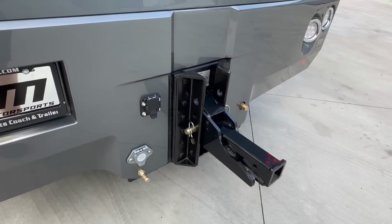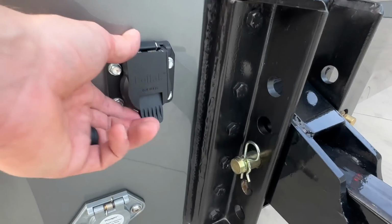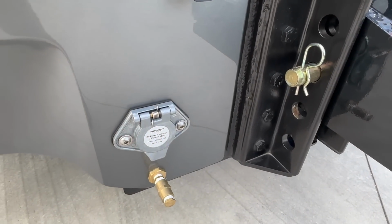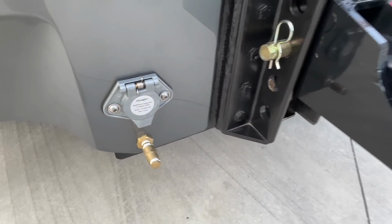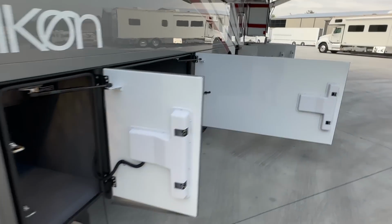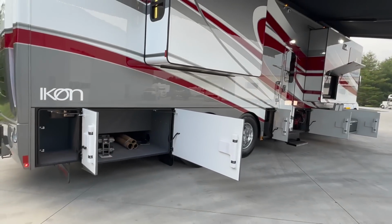The little black plug there at the top left is your 7-spade plug for your trailer or your tow vehicle. It's already pre-wired with the Voyager camera if you want to put a camera on the back of your trailer or back of your vehicle or whatever. And this is for like a tow vehicle. If you got Air Force One or one of those supplemental braking systems, that's what that is for. So already pre-wired, pre-plumbed, ready to go.